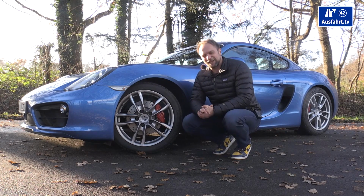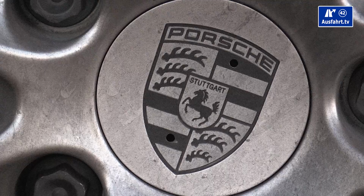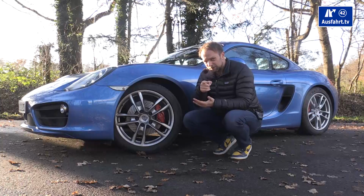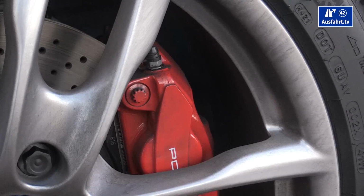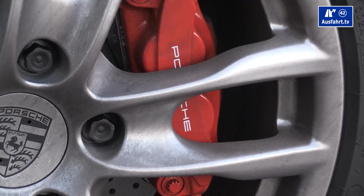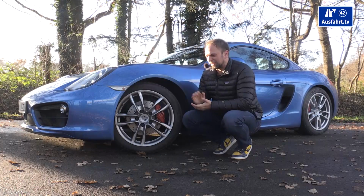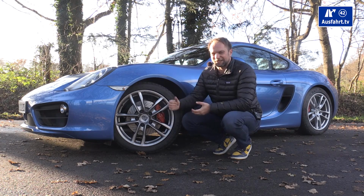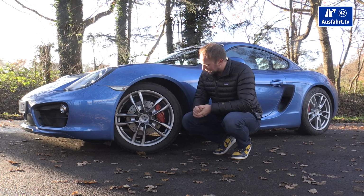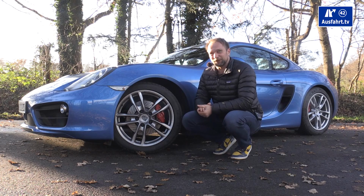By factory settings, the Cayman S stands on 19-inch alloys. Those are 19-inch as well, but they're optional. They cost a little bit extra. Well, the brake calipers in red are free. You get them for free, so it's no extra money. The disc brakes in the front have a diameter of 330 millimeters. In the back, just 299 millimeters. And you can configure the rims up to 20 inch if you want to.